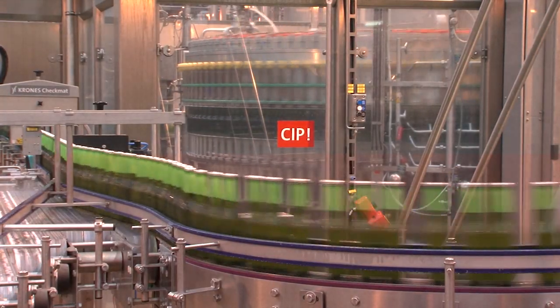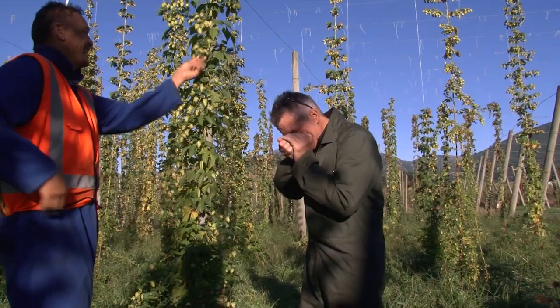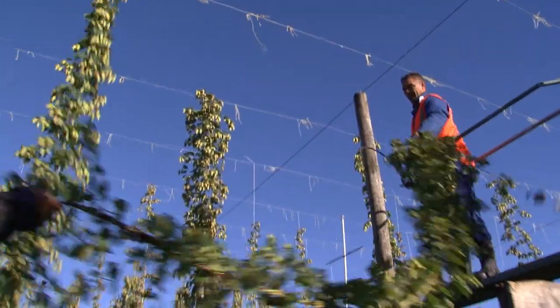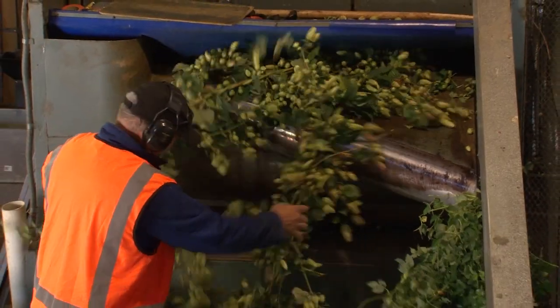Beers with novel flavours are being increasingly sought after by global consumers. The Plant and Food Research Breeding Program is delivering new varieties of hops that support brewers in meeting this challenge, as breeder Ron Beetson explains.